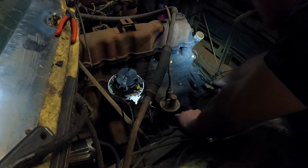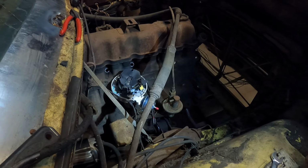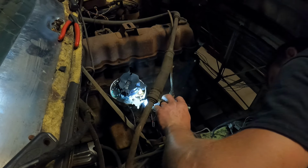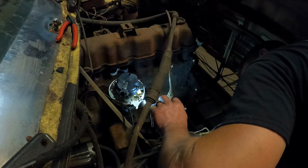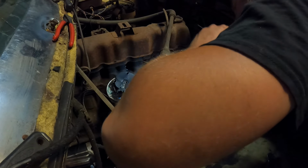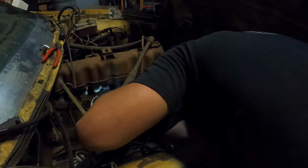This was back in the summer, and we got a distributor off the Summit scratch and dent for this thing. And we didn't have a carb, we didn't have plug wires, we didn't have a solenoid, we didn't have battery cables, we didn't have a whole lot of stuff, and we also didn't have a whole lot of money at the time. So outside it went, and we came back to it in January, for just make it run January.